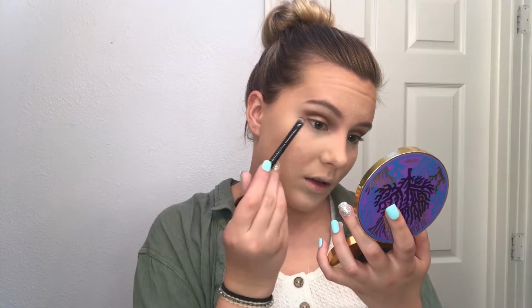Oh, this is a pretty color. Yeah, I like this color a lot. It's a very shimmery gold color and I like that a lot about it. I'm getting a lot of pigment out of it, which is really, really cool.